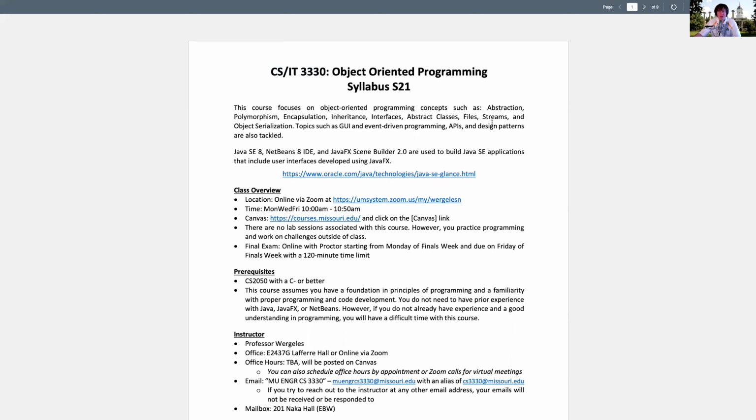We're going to be focusing on abstraction, polymorphism, encapsulation, inheritance, a bunch of object oriented terms. But one really cool thing about this course is we're going to be building GUIs, UI development. We're going to look at APIs. So it's a pretty compact course, and we have a lot to cover.